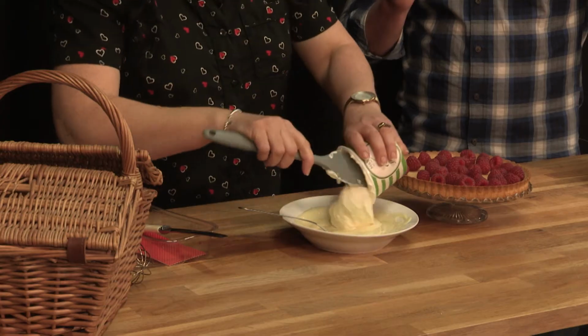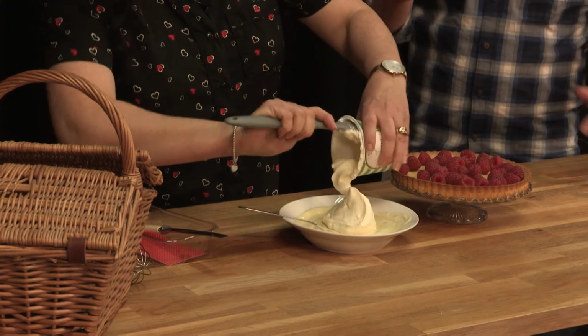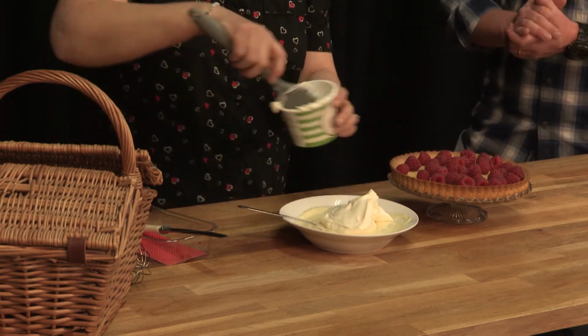Okay, so we're just going to tumble in the creme fraiche. What about adding something into your creme fraiche, Sian? Maybe some vanilla seeds, some vanilla paste, some vanilla extract. Yeah, definitely. Now, herbs in dessert is very on trend at the moment. And so you could put some chopped mint or some chopped basil in here, maybe even some chopped lavender or some chopped rosemary. But it doesn't suit everybody's taste palette. It's a little bit overkill sometimes.